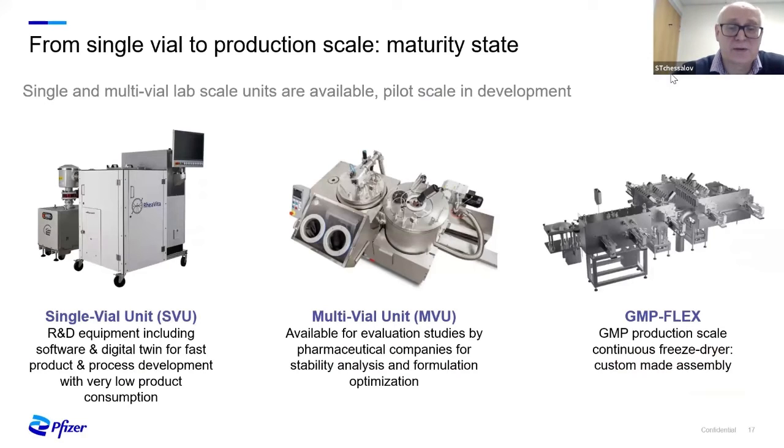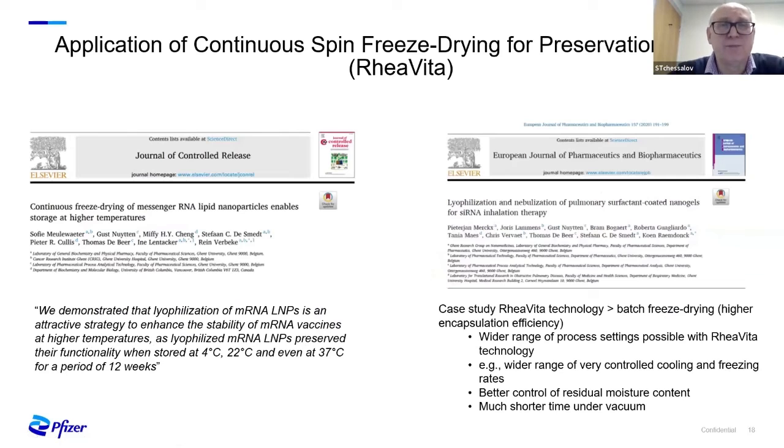Okay, so what is available now? It's slides from Reavita, so the single vial unit that we have now is available. Same as a multi-vial unit, I think they can make about 100 vials in this unit at the University of Ghent. I've seen with my own eyes, it's working very well. I heard that they already built a commercial scale GMP grade line. It's probably just in the process of validating at this point. The company Reavita, as well as Ghent University, in particular Thomas De Beer's group, work on LNPs as well. And here are a couple of publications they shared. So go ahead and take a look at these publications.